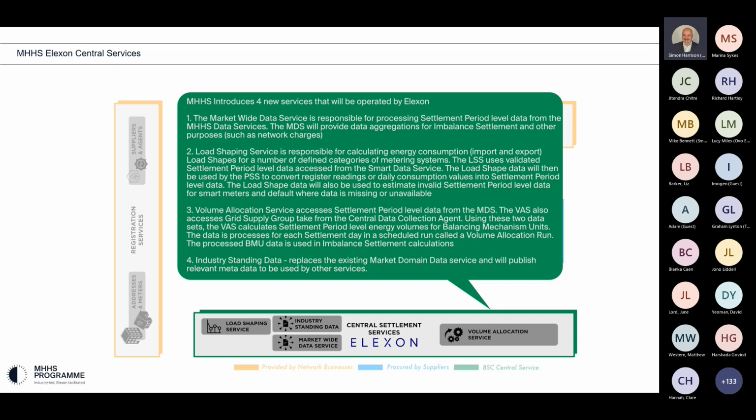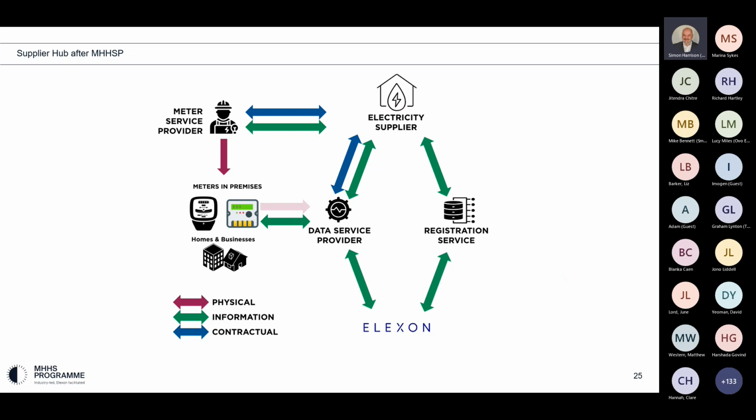So therefore, if we go through and consider the results of those new services, you'll see that the Supply Hub changes after the program. There is no data aggregator anymore. There is a much reduced need for the data service provider to physically interact with meters. But there will still be a need for the supplier to have contracts in place with a meter service provider and a data service provider in order to meet their settlement obligations.